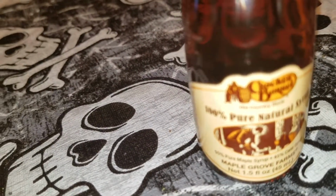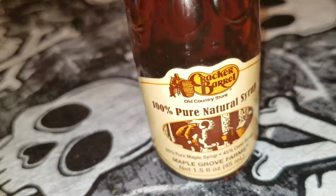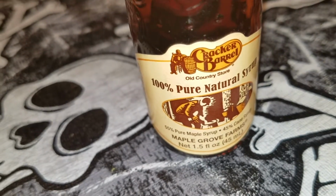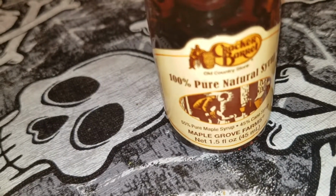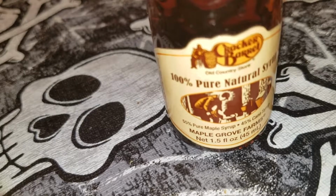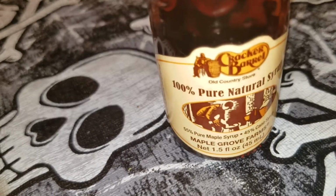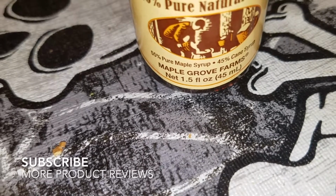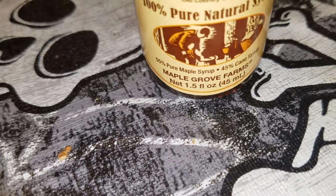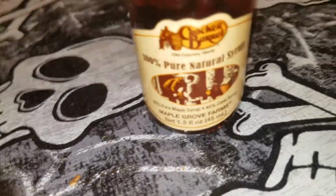So the nutrition facts: 12 servings per container. The serving size is 2 tablespoons. The calories are 100. Total fat 0 grams, sodium 0 milligrams, total carbs 26 grams, total sugars 26 grams, includes 26 grams added sugars, and 0 grams of protein. The only ingredients are maple syrup and cane syrup, and it is packed especially for Cracker Barrel Old Country Store in Lebanon, Tennessee. Copyright 2017, and you do have to refrigerate after opening, so it stays fresh for longer.